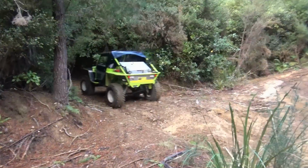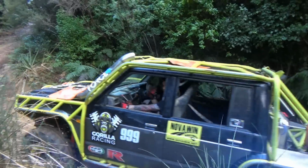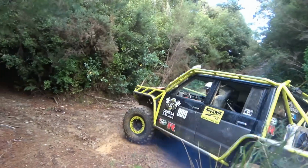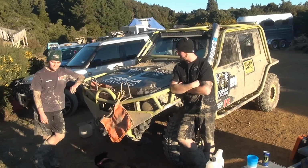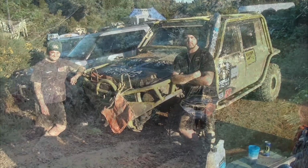The terrain down here is way different than up north, so we're used to the heavy mud, heavy bogs. There's a lot of rock faces, rock climbs, very different. It's been a great learning curve for us really, seeing the difference.